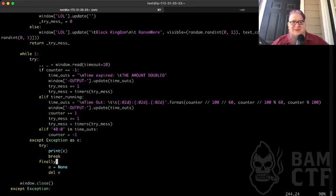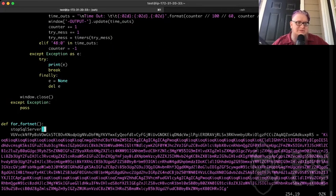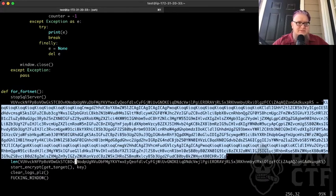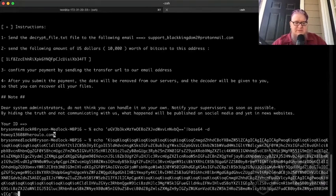This is Black Kingdom, and they have a timer, and once it counts down, then it says that it doubles. Let's see. We're stopping the SQL server. What is this? Looks very similar to what we saw at the beginning. Let's see what this decodes to. It's probably the same thing.